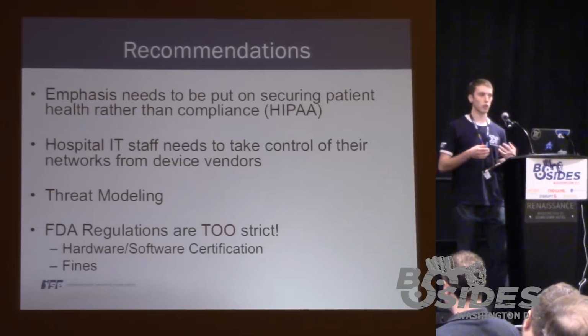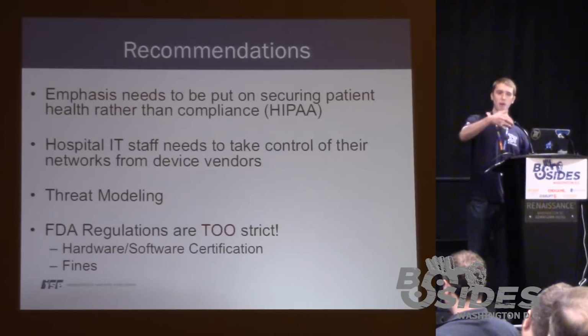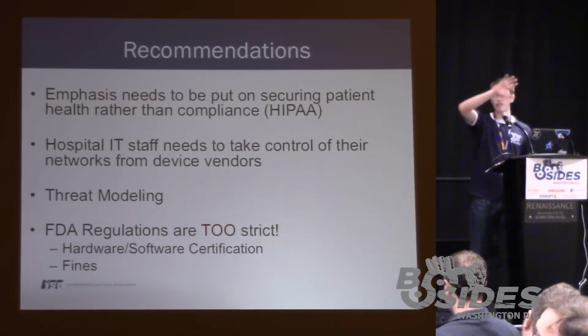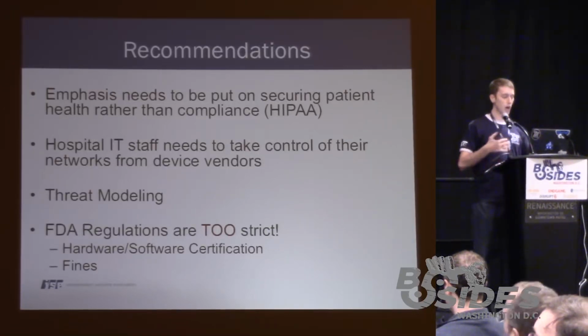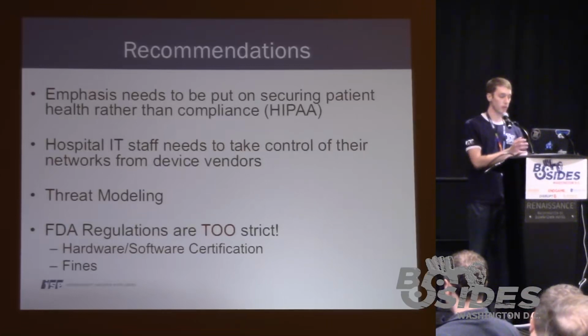They're more or less concerned with the confidentiality of data talking about the patient, right? So the health of the patient is irrelevant. The information about a patient's health is relevant. So there kind of needs to be a paradigm shift as to what is the focus, or what should be the focus, of security.